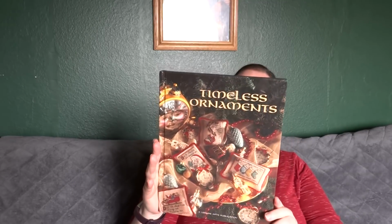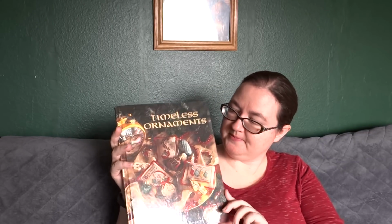And the other book that I picked up is significantly smaller, less heavy. This is Leisure Arts Timeless Ornaments. Pretty sure it's Leisure Arts, that's what it says on the back. And this one I'm actually going to do a flip through and sort of tag it on to the end here. So here's that.